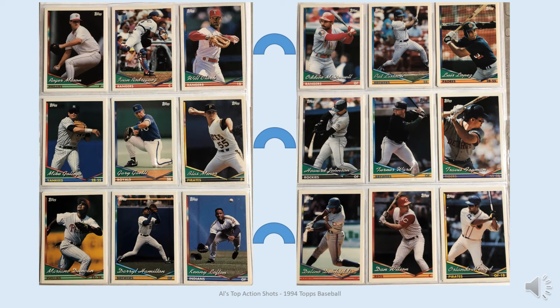Among the hitters, I think Oddibe McDowell, that's a really good pose. That's almost the best one for the decade. It's the best one for this year. If that was not a game situation and it was just a pose compared to the ones of the 60s and 70s, that also would have been a really good shot.